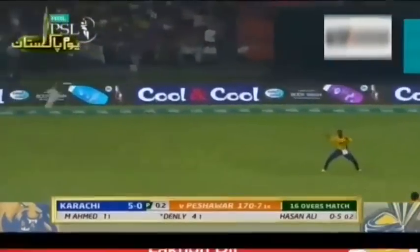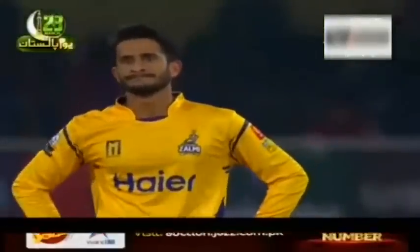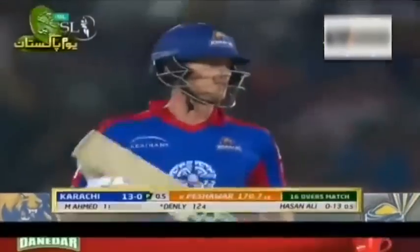Straight pass. Darren Sami at slip. Well, he was deceived on this occasion. Was not in control. Completely different from the previous delivery. Darren Sami didn't quite see it. He reacted very late. Consecutive boundaries for Denley, but it was very wide. Yeah, probably a second. Should be 2 here. Could even be 4. It's 4. So after 5 balls, they're well above the run rate.